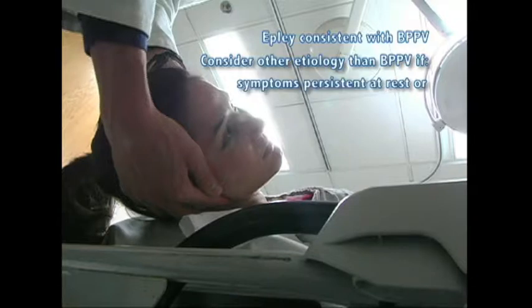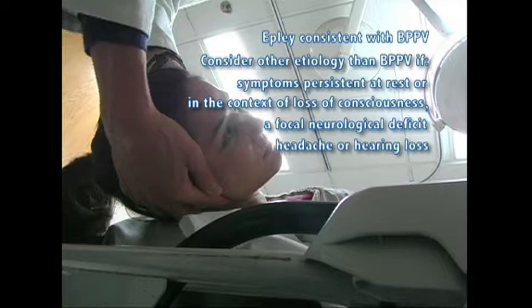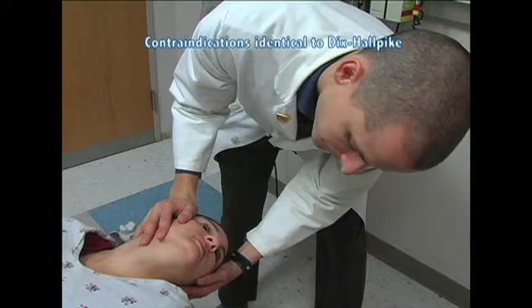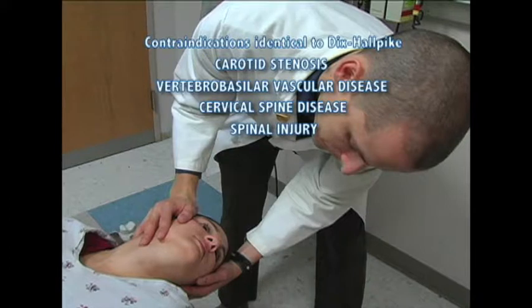If the patient's vertigo or nystagmus is persistent at rest, or occurs in the context of a loss of consciousness, a focal neurologic deficit, headache, hearing loss, tinnitus, hypotension or hypertension, consider an etiology other than BPPV. The contraindications are identical to those of the Dix-Hallpike maneuver. These include carotid stenosis, vertebrobasilar vascular disease, cervical spine disease, spinal injury, cardiovascular disease, and cardiac dysrhythmia.